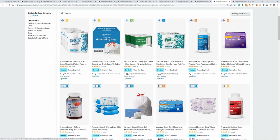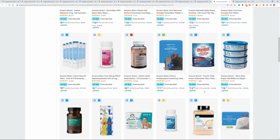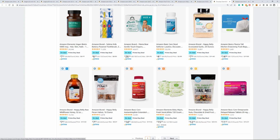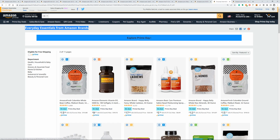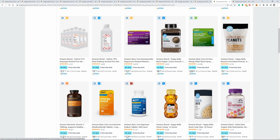But everything from bags to your garbage can, vitamins, toilet paper. If you have kids, you got diapers and wipes. You have makeup things. You have spices, trail mix. I mean, I'm a big fan of the trail mix. The honey, coffee. This Amazon branded coffee is plenty good. Rubbing alcohol for cleaning.